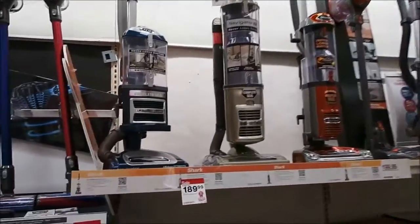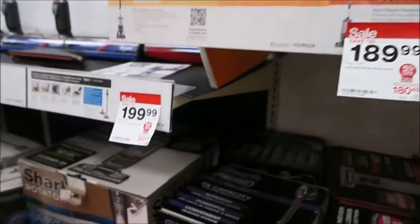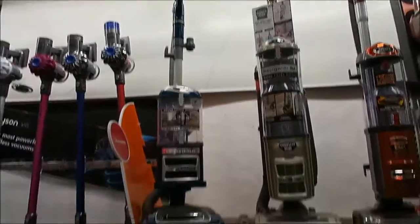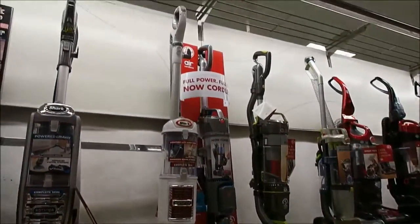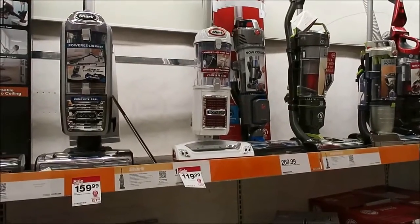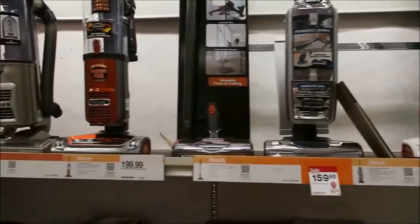Now here are the Sharks. The most expensive Shark they have here is, I think, $1.99. But I don't understand what the difference is between the one that's $1.99 and the one down here that's on sale for $1.19. If you guys know, comment down below. But this is how much they are at Target.